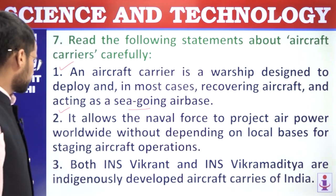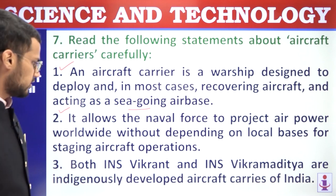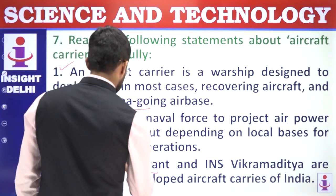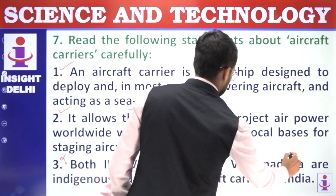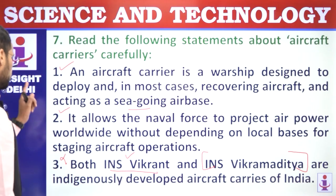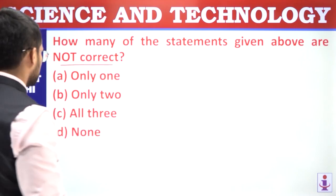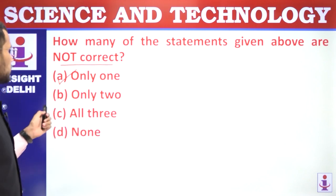Second is correct. Third, both INS Vikrant and INS Vikramaditya are indigenously developed aircraft carriers of India. Now this statement is incorrect. Why? Because only INS Vikrant is indigenously developed. On the other hand, INS Vikramaditya was procured from Russia. So only the first and second statements are correct. We are supposed to find out what is not correct. Only one statement is not correct, and that's why the answer is A, only one. Question number 7, answer is A.